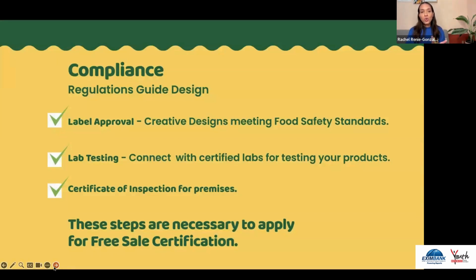Now, the compliance, we know with packaging, food brands, you need certain elements like your label approval, your lab testing, your certificate of inspection for your premises. And these are some of the steps that are necessary to get your free sale certificate when you have a food brand. I'm giving that context because that's mainly our customers that we service. So when you have compliance, it gives your brand a higher level of trust because you meet the requirements for this global landscape. And understanding the compliance is important so that you can meet it, right? It's not impossible. It could be onerous at times, but it is possible.